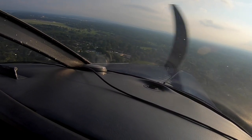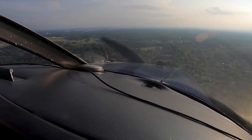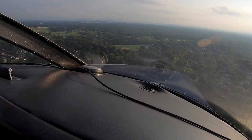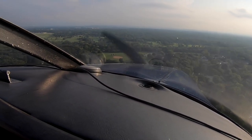Second set of 1,000-foot markers. All right, second notch of the flaps. We're going down. We're at 90 right now, 90 knots, or 90 miles per hour, excuse me. All right, we're going down. Pitch for airspeed, power for altitude.